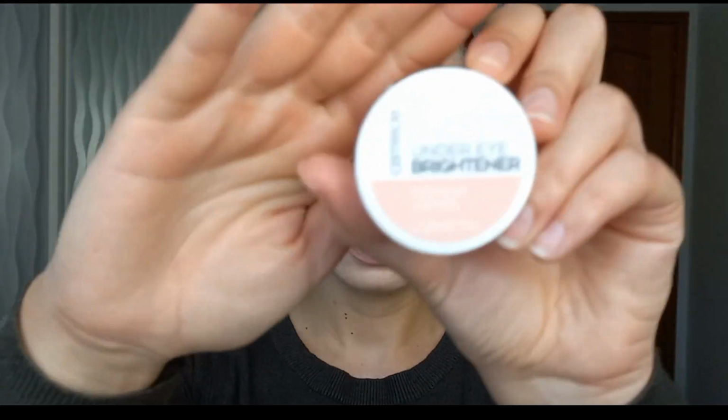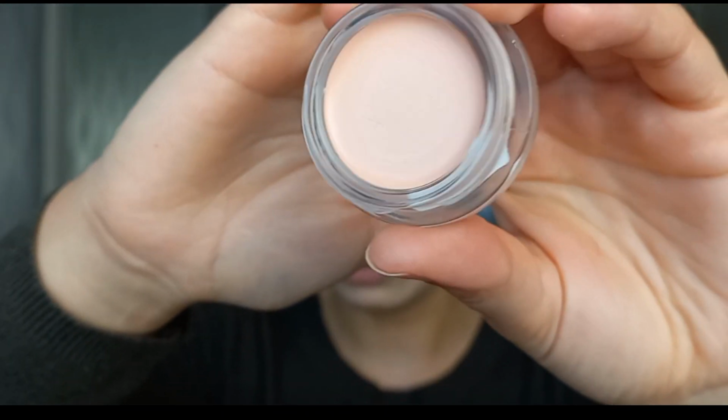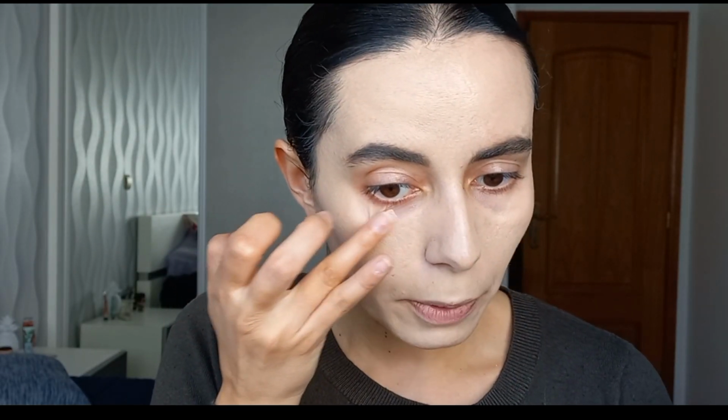But let's move on, and the next product that I have here that I only tried once as well is the under eye brightener. It's this guy, Instant Awake, and I have it in the color 010. So this has a pinky salmon-y color, and it supposedly helps with the dark circles, which I have. So I'm just gonna apply a thin layer like so, and then I will be using my regular concealer to see if there is any difference.